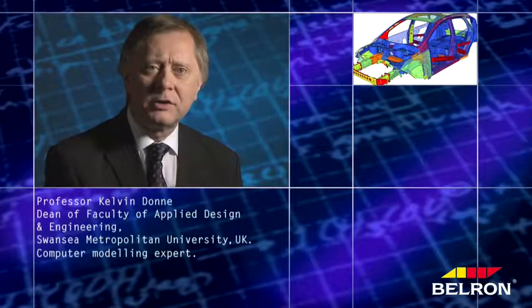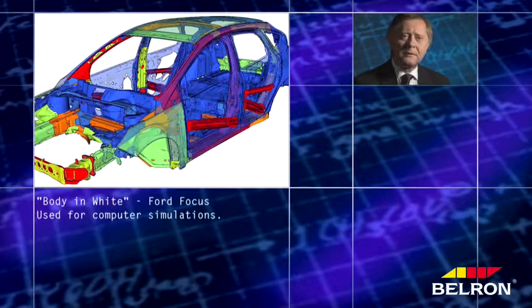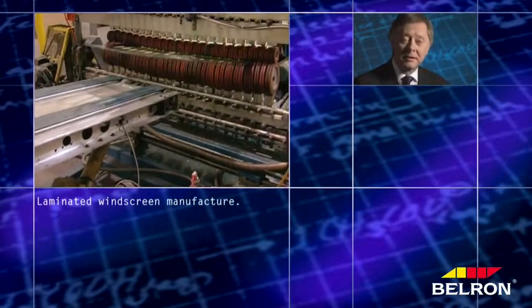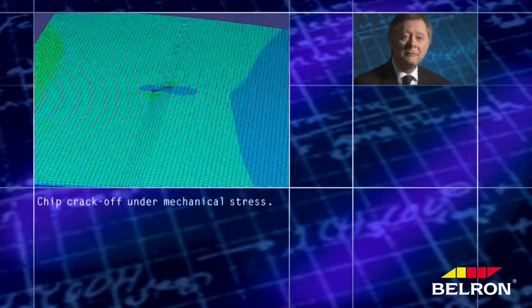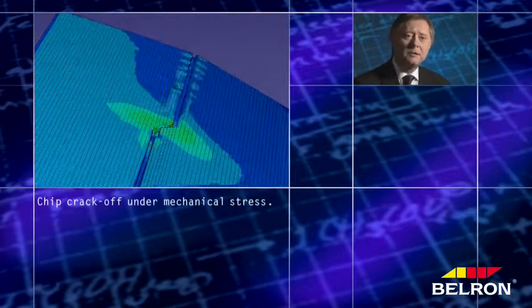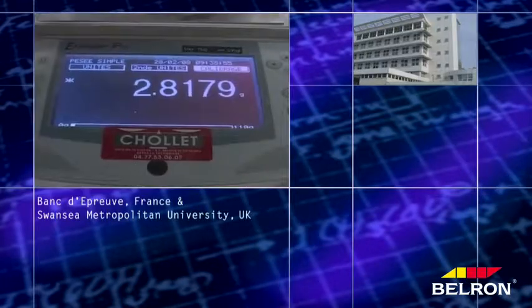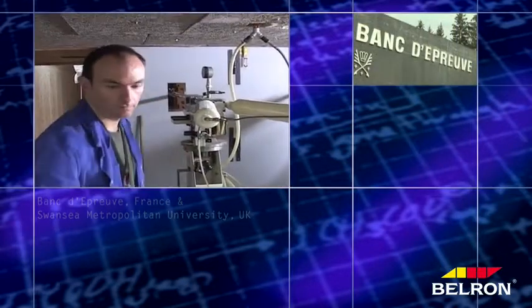I use finite element analysis to model complex physical structures and visualize their behavior. Everything we know about the physical properties of laminated glass can be expressed mathematically, which means I can make a computer model that will behave the right way. Of course, you have to make sure that the computer simulation is accurately reflecting the behavior of the material, so we do what's known as calibration.